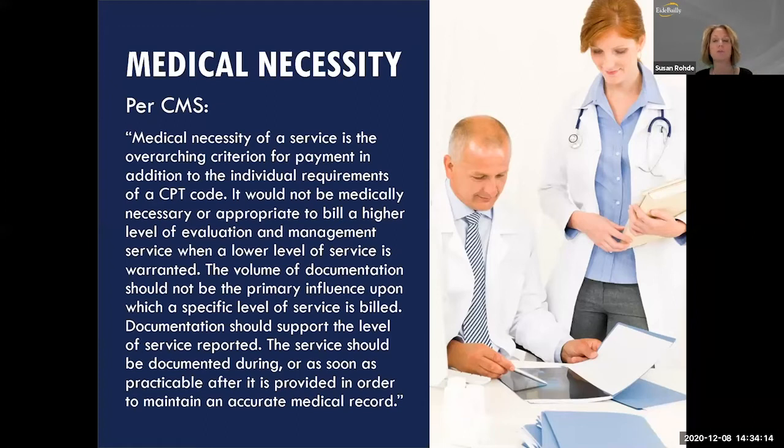They want you to say what you mean. They don't want you to check a bunch of boxes in your EHR so everything auto-populates, so it looks like you did a 10-point review of systems and a 10-point exam for something that maybe didn't necessarily need that. CMS has stated that it will continue to follow medical necessity, even with these 2021 guidelines. Medical necessity is still going to be the overarching criterion.